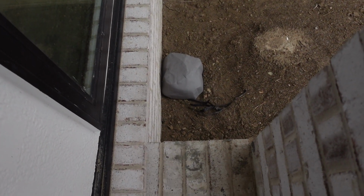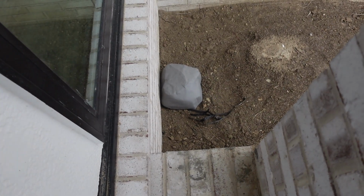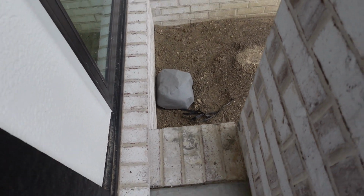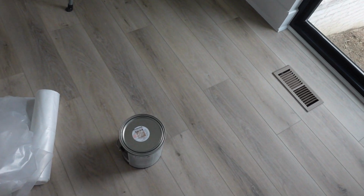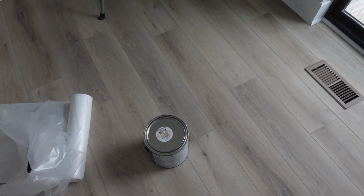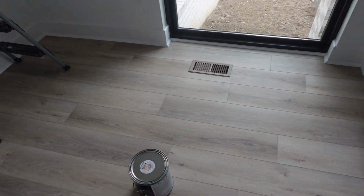This is what the rock thing looks like out here. Remember it was big and black? Well, now it's a rock and it looks so much better and aesthetically pleasing. Okay, I gotta get back in here because it's too cold out there. Oh my God, I feel so bad. So bad for that man. It's pretty darn cold.